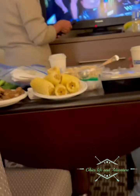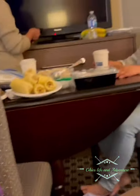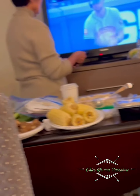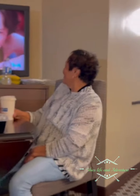And now we're having our dinner. Everyone bring their food. And you have a free channel, you have a free coffee, and a free cable. Yeah. So, I'm sharing this room with three more people. There's four of us.